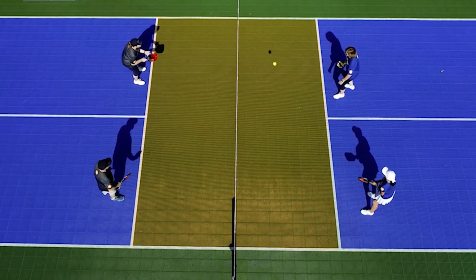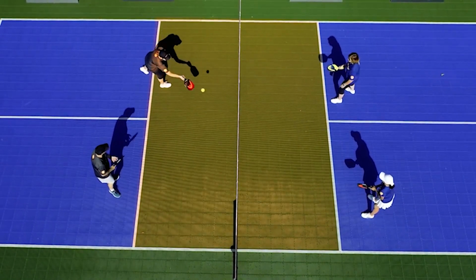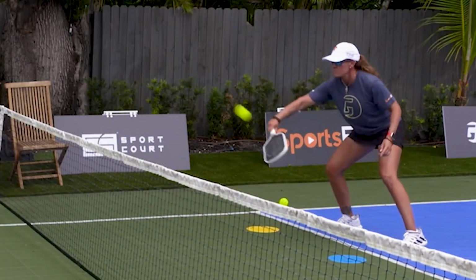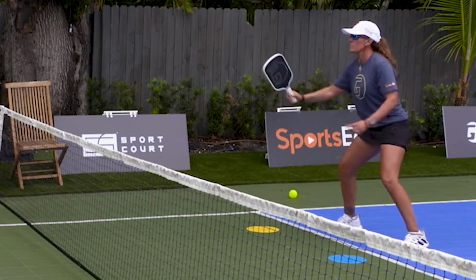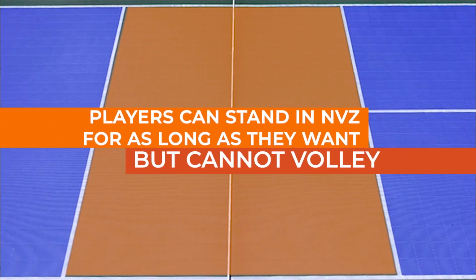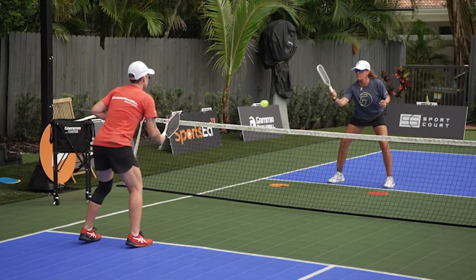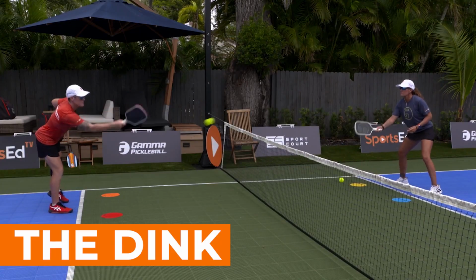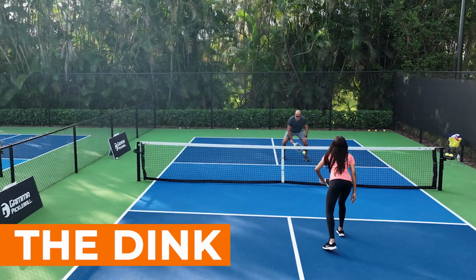Players may step into the non-volley zone and hit the ball, but only if they let it bounce first. Players can also reach in and hit the ball into the air while standing behind the non-volley zone. Players can stand in the non-volley zone for as long as they want, as long as they don't volley. Hitting the ball into the non-volley zone off a bounce is called a dink. The dink is one of the most important shots in pickleball, and often the first one that beginners learn.